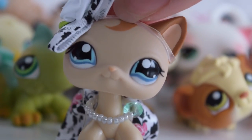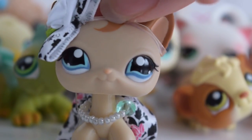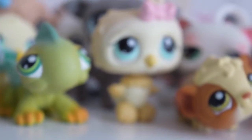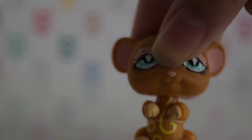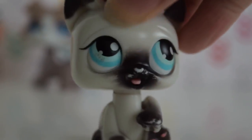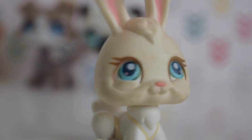There's 100 LPS. I will be selling them because I don't have the space to keep 1,000 LPS. Okay, I don't have 1,000, but still. These aren't in any specific order, so here we go. The first one I pull is a mouse, and then here's the next one. And then we've got another little cat, the one with the little tongue. We've got a white bunny, which is not so white anymore.